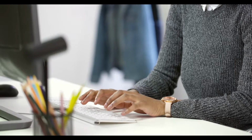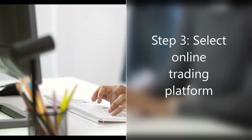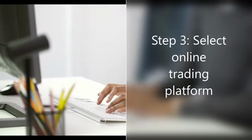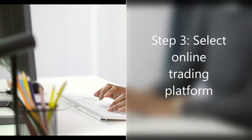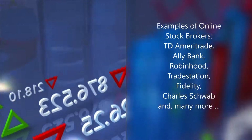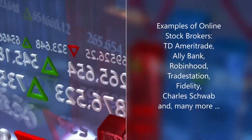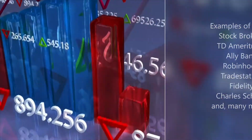The third step is to learn where we can buy or sell stocks. Buying and selling stocks is very easy using online trading platforms. These online trading platforms are provided by online stockbrokers. There are many stockbrokers in the market. You simply open an account with a stockbroker, fund your account, and you are ready to start stock trading. Buying and selling stocks can take place with a click of a button, on your computer, laptop, or any mobile device.